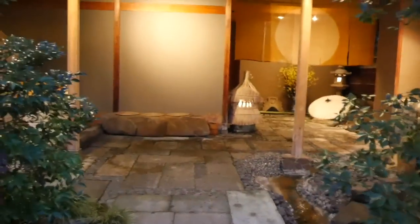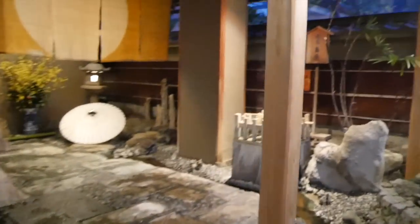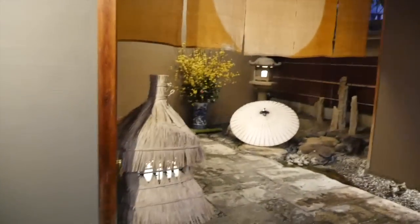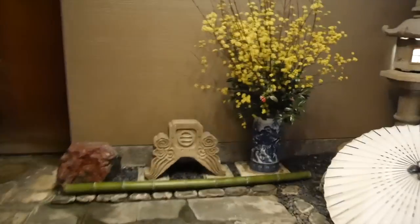Ooh, this is a traditional Japanese hotel. Steam coming out of that. This is really cool. I did not expect any of this. It is really pretty here. Konnichiwa. Ooh, parasols. It's so beautiful. Oh, this is so cool.